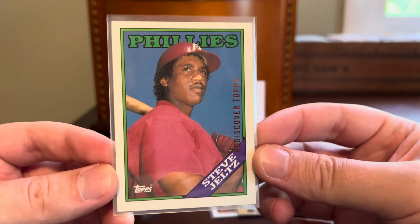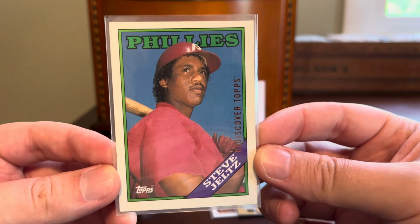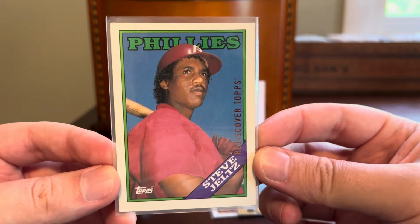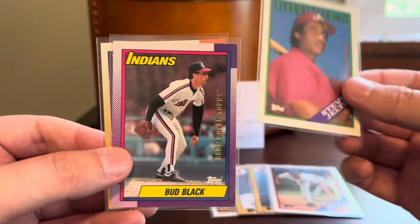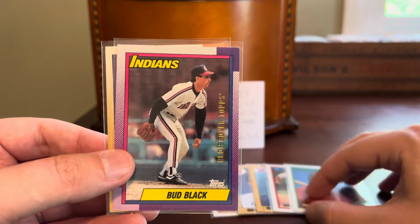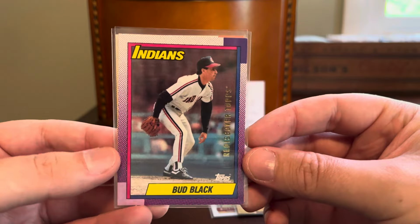Shout out to Pepino, man. Here's a Steve Jeltz. And as much as I love buybacks, if you want this one for your Steve Jeltz collection, Pepino, just let me know and I'll put that in your stack. That is awesome. And then a couple of 1990 buybacks here.